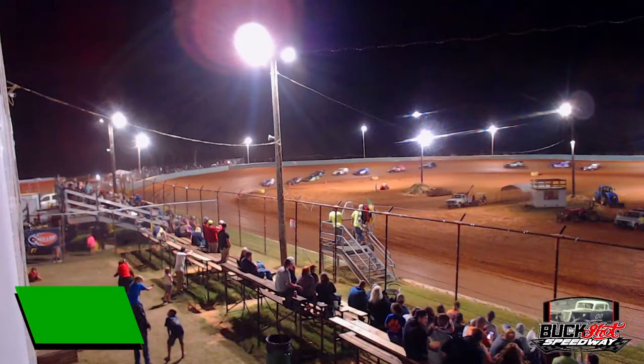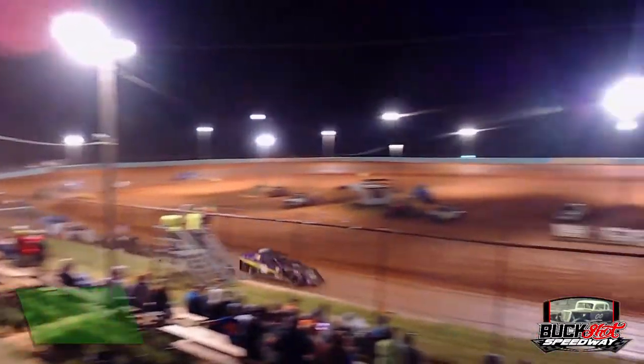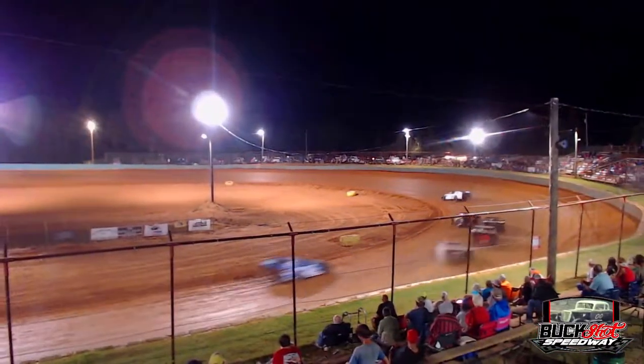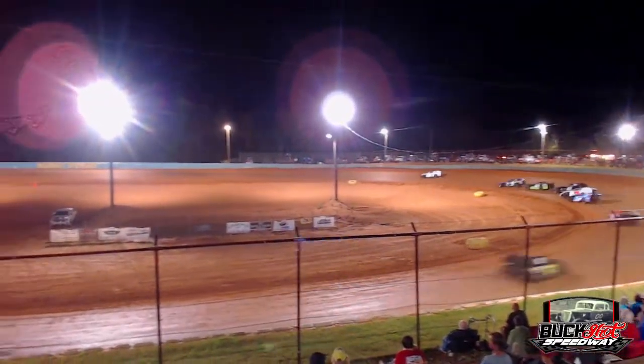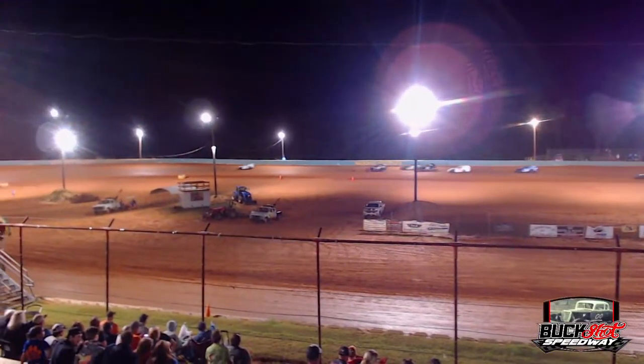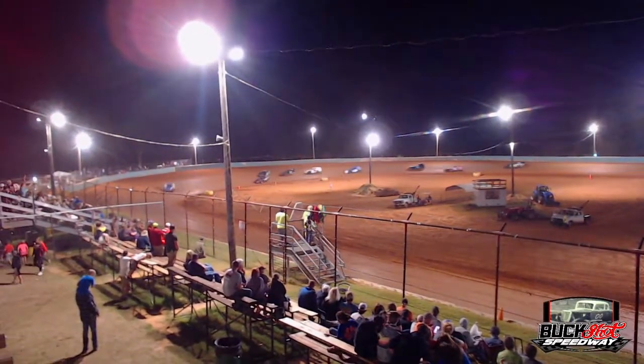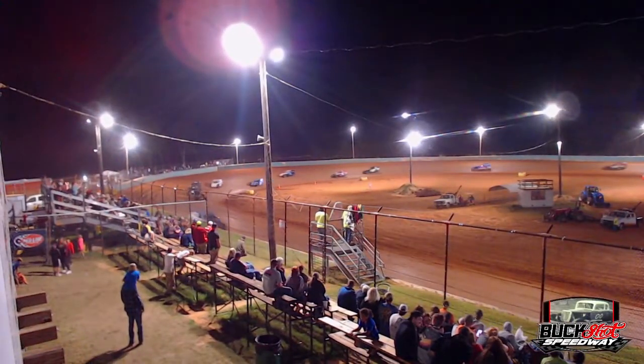Single file restart. Here we go. Green flag. Jordan takes off. David Newton gets a little slow on that restart. Collects J.R. Brown. Gowers in that 60. Still a little slow. Rominger having a checkup now. J.R. Brown, little contact there with Gowers, while Jordan's just riding away.